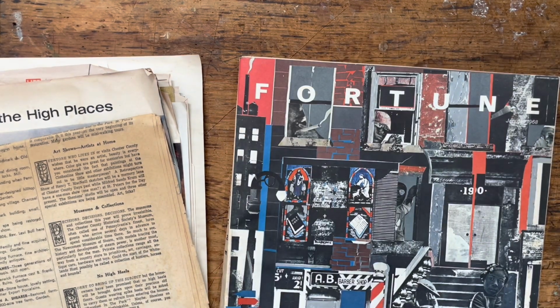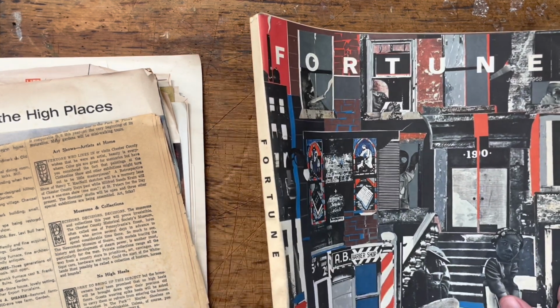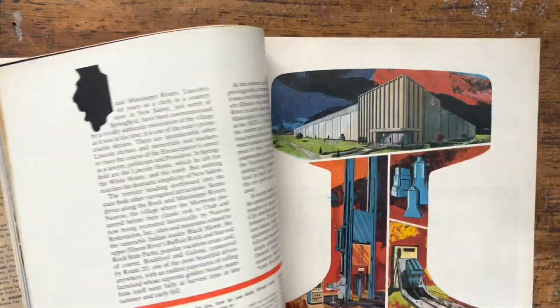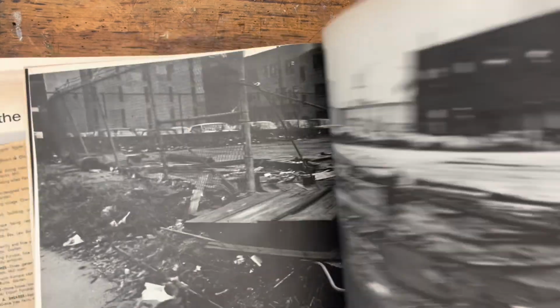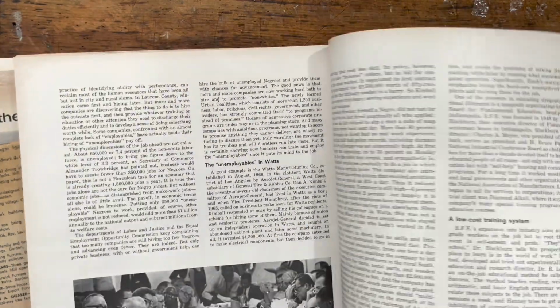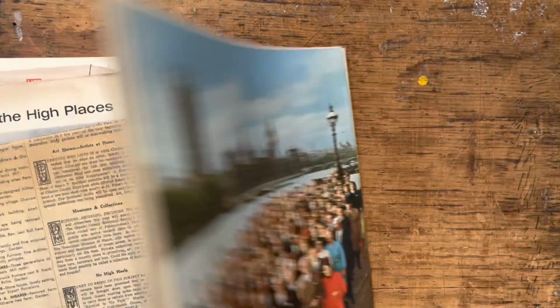Wow. Okay, and then this, was this a Fortune magazine? 1968. So, nothing super fantastic here. But, you know, can definitely get used. Okay, so that was the one box. I thought there was some other ones in there, but I guess not.